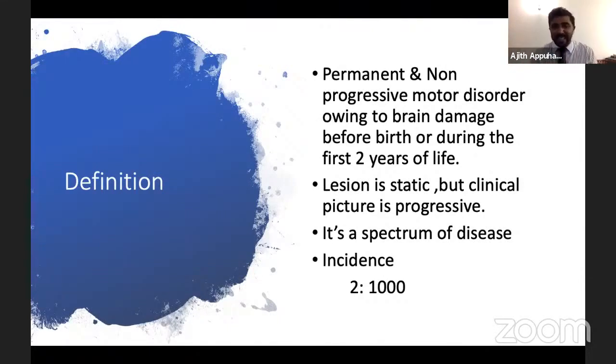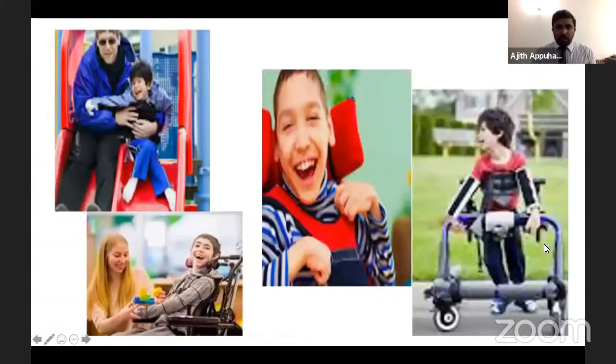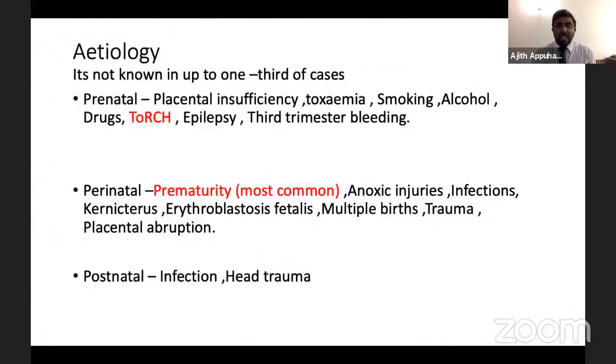When you talk about the incidence, it's about 2 in 2,000. When you talk about the etiology, in one third of cases there is no exact cause. For the rest, because of the time frame I discussed, the causes are categorized as prenatal, perinatal, and postnatal. These prenatal etiological components are frequently questioned in your MCQ paper. Make sure you know the areas I have highlighted, because they frequently ask them in your MCQ paper.